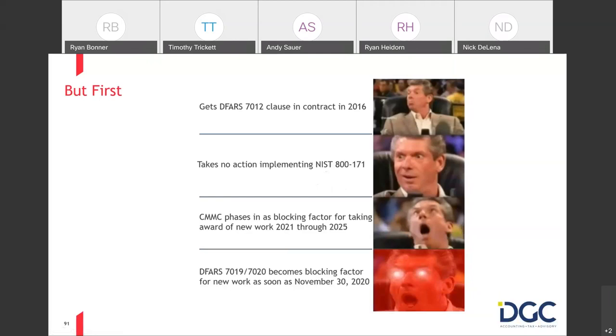All right, so I didn't want to be the only one without a meme here, so I put this together, and I thought we could all just look in the mirror and cry for a little bit.